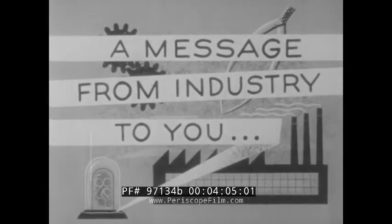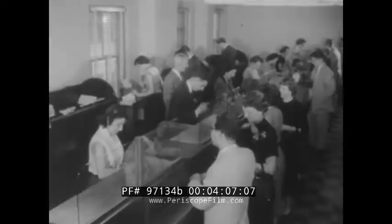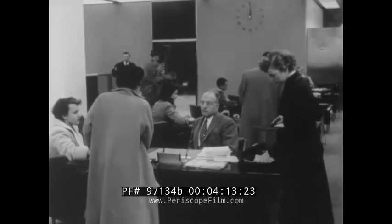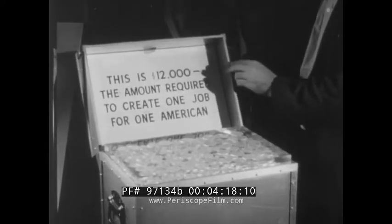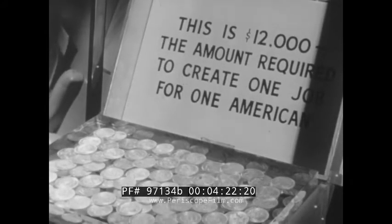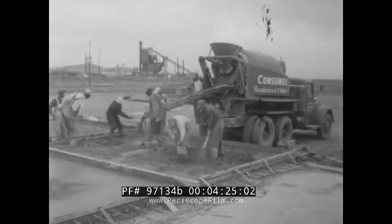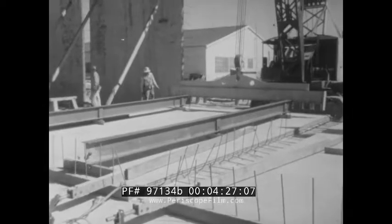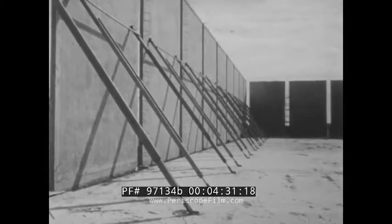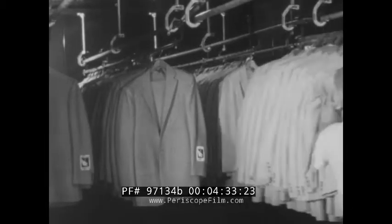Industry believes that one of the major requirements for the success of a free economy is that there must be a steady flow of investment capital, private capital provided out of the savings of individuals. With more than $12,000 of business assets behind every job in industry today, and with an increasing population requiring 1 million new jobs a year, we must prevent and eliminate interference with the basic processes of capital formation. These are the processes which make the new jobs possible. These are also the processes which raise the standard of living.